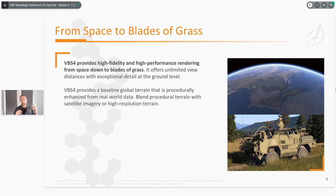So VBS4 provides high fidelity rendering from space down to blades of grass and ocean floor. It offers unlimited view distances with exceptional detail at the ground level, and you're going to see how we've continued to improve that. We include a baseline global terrain representation that's continuously being improved, and I'll talk to that. And we blend, for example, different data sources together, or conflate different data sources. You'll see, for example, me doing that with Microsoft Bing data during one of the presentations today.